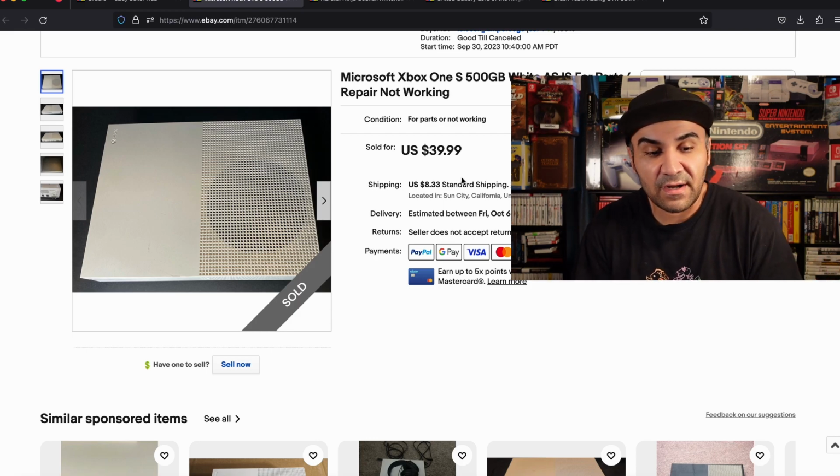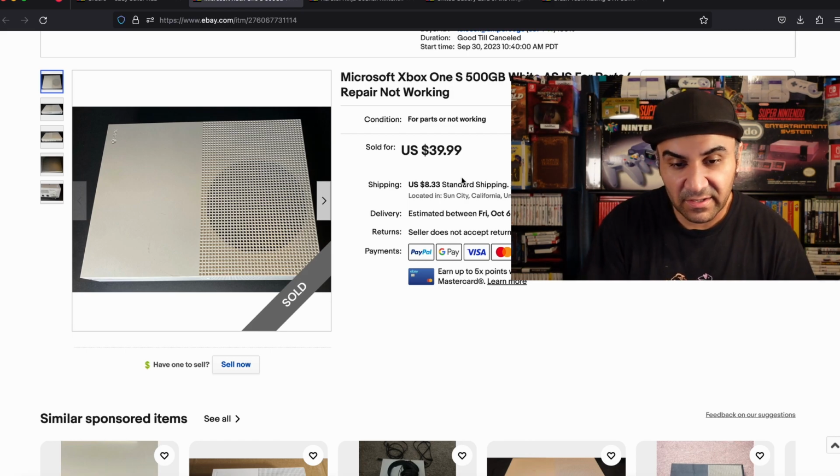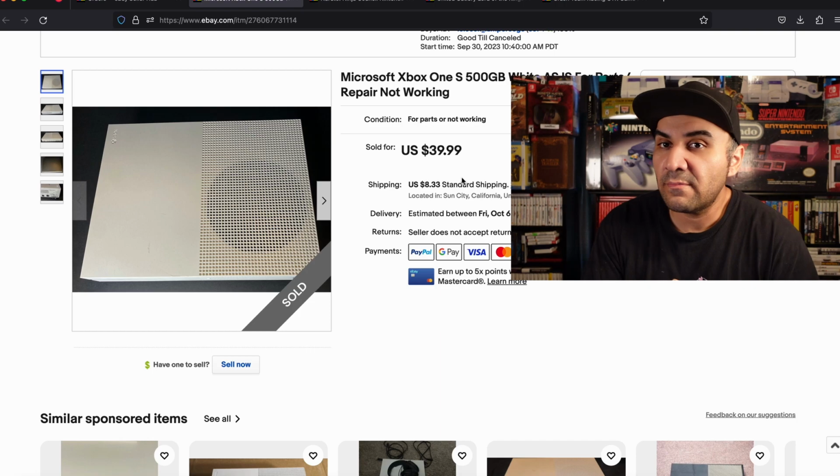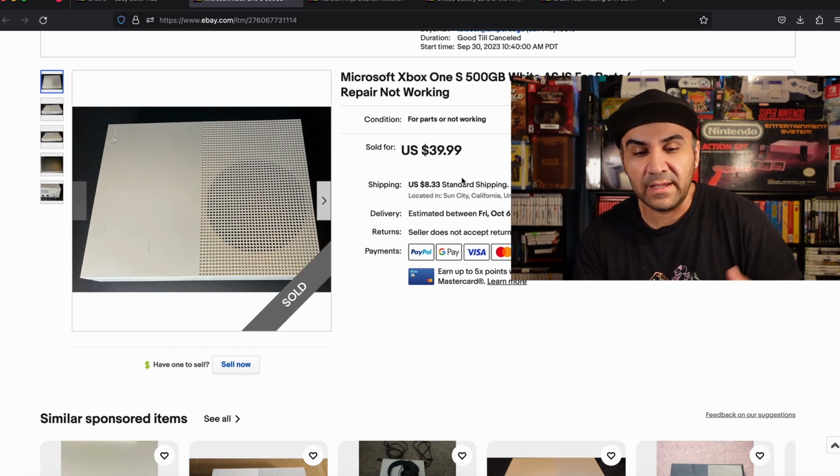I just took the sticker off. It had a sticker originally, cleaned up very nicely. It's cosmetically in very good condition. The only issue is obviously it freezes, so hopefully whoever buys it gets to repair it, and they're probably going to flip it for more.